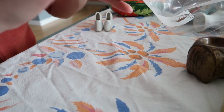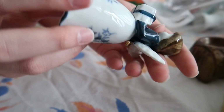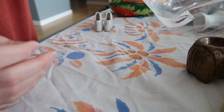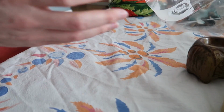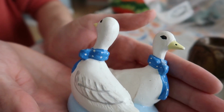Then we have a little angel bell. Made in Japan. It's kind of different, huh? And then another vase that's kind of broken and junky. Put that with my other broken and junky things. Oh, here's a little candlestick thing of ducks. What? Or geese. Geese. These are geese.